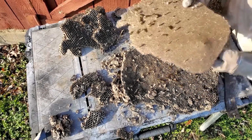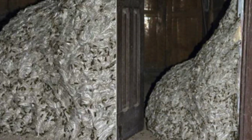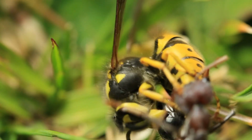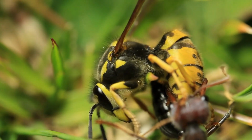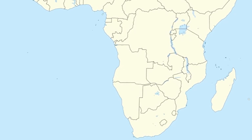You might be wondering where they came from, because millions of wasps don't just appear out of thin air. After closely examining the nest, they discovered that the wasps were not of a type they are familiar with seeing in San Sebastian de la Gomera. The local wasps would not have been able to build a nest this big. They determined that these wasps were an invasive species that migrated from Africa, just 100 kilometers away.